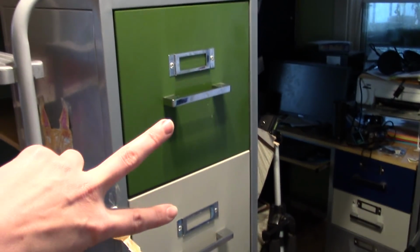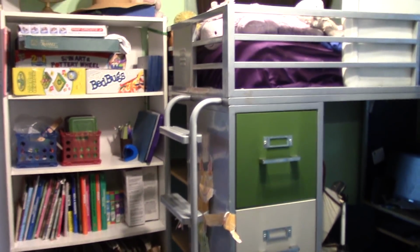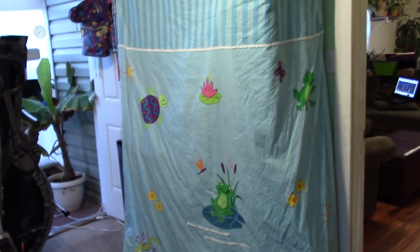We keep our homeschool stuff a lot in these two drawers, and then they keep clothes and stuff in that one. And so this is mainly where my kids' stuff is, and they really don't even have room in their own room, unfortunately, because we have so many other things we have to keep in here. And it's really not a private room at all.